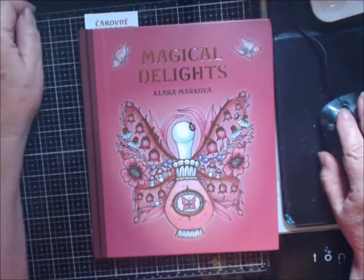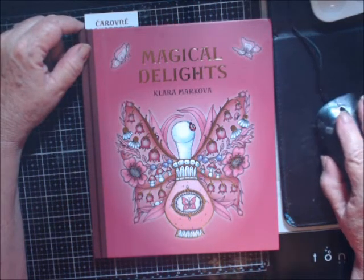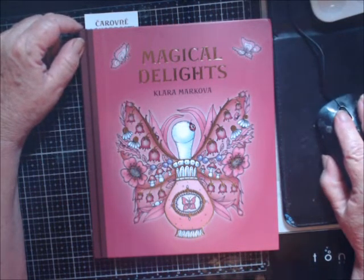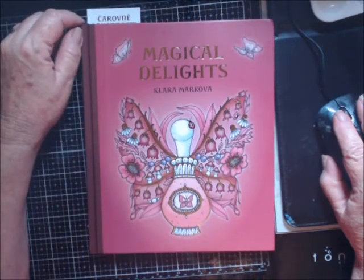And it is Magical Delights by Klara Markova. And I did get this one on Amazon, but do a web search. You might be able to find it cheaper somewhere else.